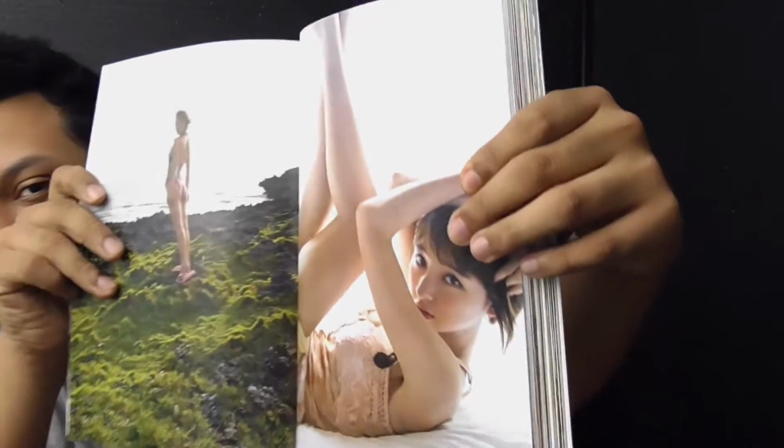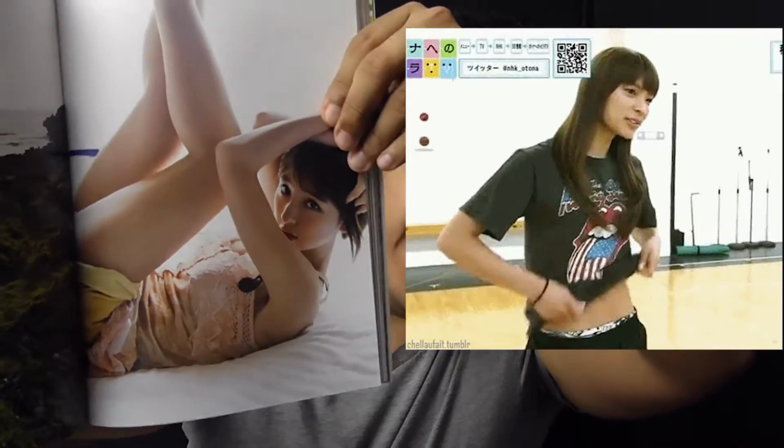But I guess she's kind of going with that tongue. This was a nice pose, although I bet for her it was kind of hard using them abs to pose. I mean, for models, usually the saying is, if it hurts, that means you're doing the pose right.